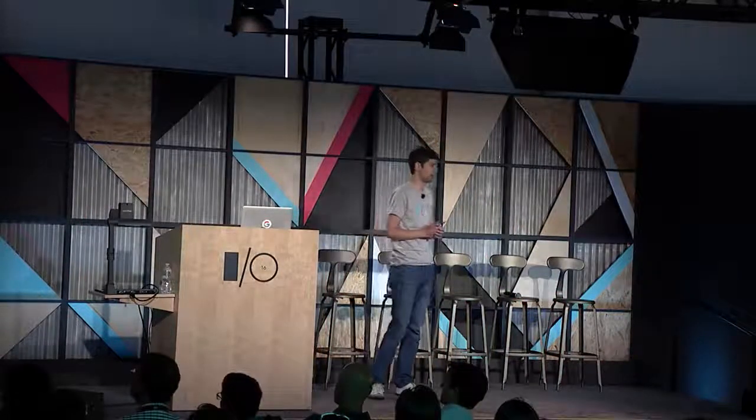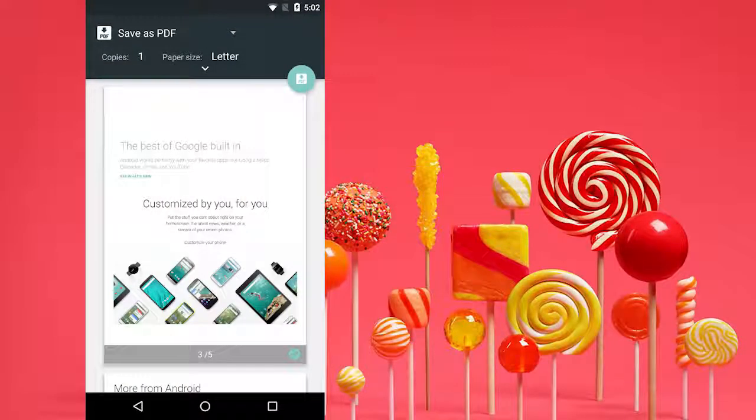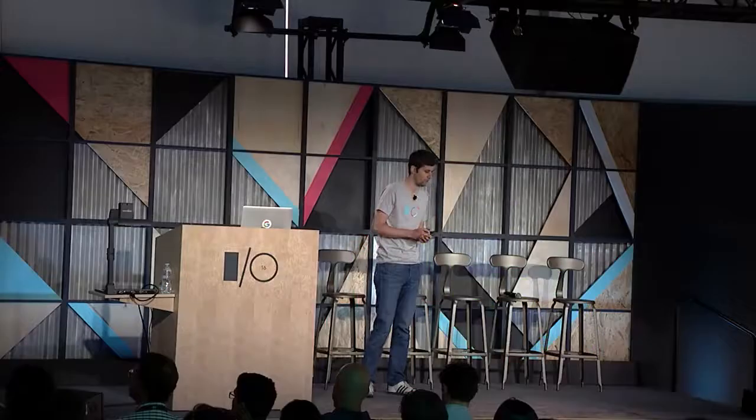With Lollipop, we added the preview, which of course is very useful to actually see what you're going to print before you actually put it in the physical world. And it also allows you very easy to select which pages you don't want to print, because you might, in my case, 5 pages might be too much. I might want to print page 3.